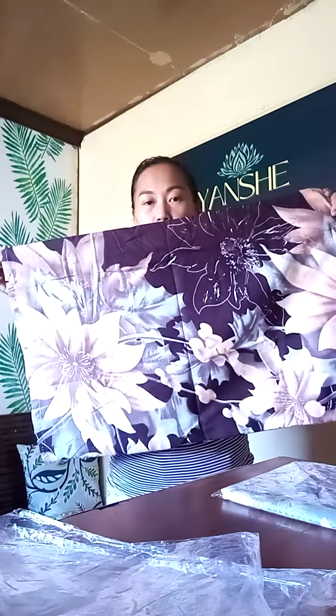Sinisigurado ko po na palaging bago at walang amoy po yung ating mga pillowcase. Sa mga nag-iisip dyan na baka ganito, hindi pinapalit-palitan, ganito po. I'll make sure po na bago po yung ating mga pillowcase every time that we have our guest. Okay. Maganda po yung tela. Thank you very much po sa store po na napag-orderan ko. Maraming maraming salamat po kasi maganda po siya. Dili gyud kamahayan. Hindi ko po alam kung ano po yung Tagalog ng hindi kamahayan.